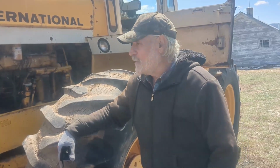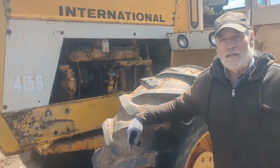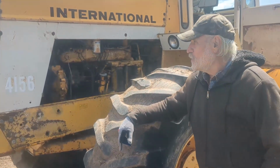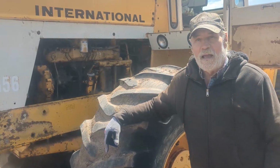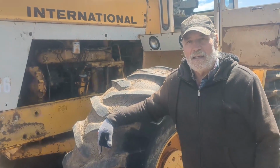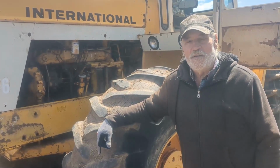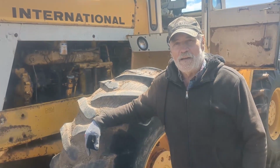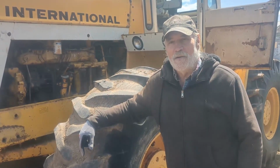But this 4156 here, it is 155 horsepower. It's got a turbocharger in it, four-wheel drive, and they only made 218 of these units, so they're a pretty rare tractor.